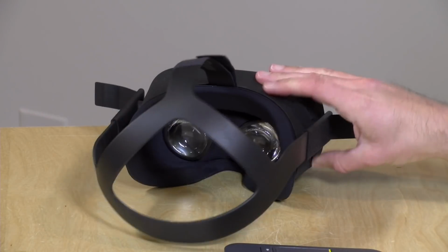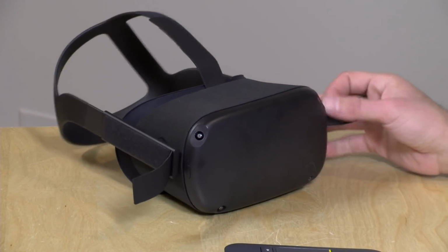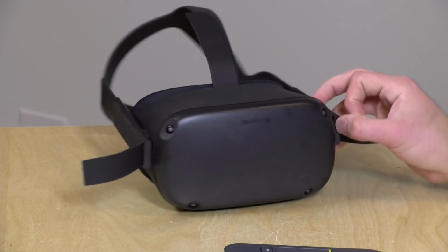This is the new all-in-one VR headset from Oculus, and we're going to be putting it through its paces and let you know if VR has finally reached the point where consumers may actually adopt it. It's getting closer, and I think this might be something a lot of you will find interesting.